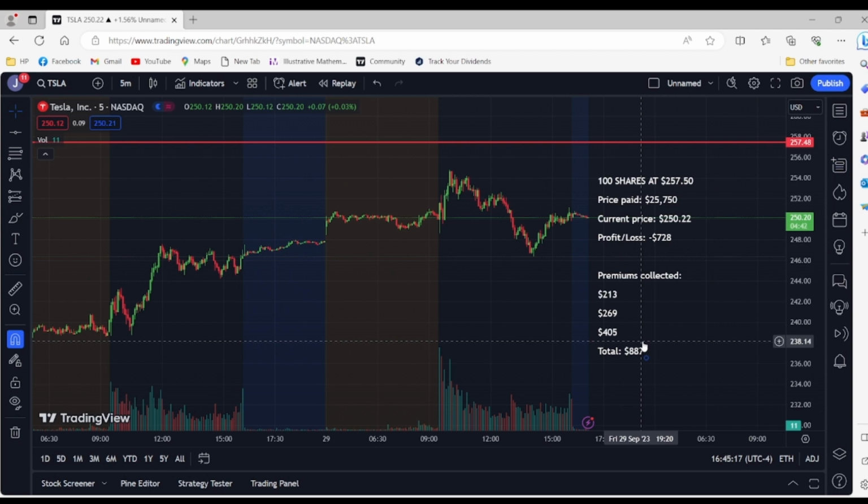So love that. And again, if Tesla doesn't close above this, I keep the premium still. And then again, I still have the shares, and I'll do another one, and I'll do another one. And I'll just keep adding premiums to offset my losses. Right now, if you look at the math here, I'm technically up almost $160 in this position because of my realized premiums that I've collected, because I'm down 700, but I'm up 880. So I'm actually up $160 on this position. And that's if Tesla would close below this.